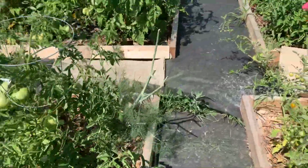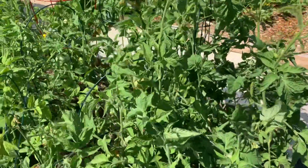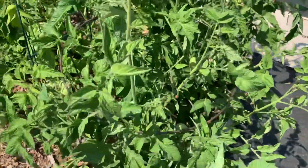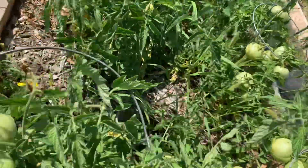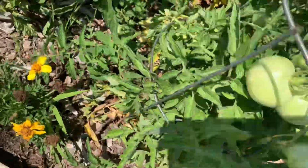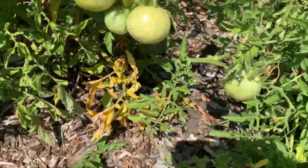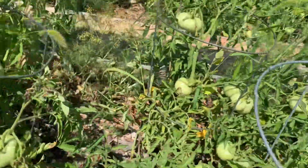See, I have some other ones. These are Brandywines, and they look very similar, which is why I think those other ones are too. And yeah, they're doing really well. And when I say the Campbell's ones aren't doing very well, I mean, they turn colors, they're kind of curly, they're all kind of wilty, they just don't look so happy out here. They're just like, whatever, we'll just grow.